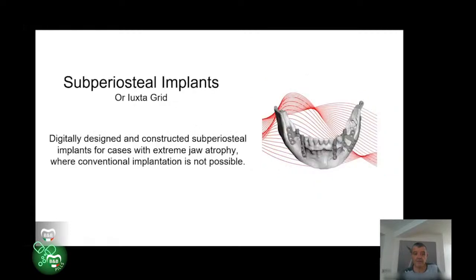And then the final offering that we'd just like to mention at the end are these subperiosteal or juxta-grid implants, which is something I'm quite excited about. I have no experience with them, but I'm hoping to get that experience later in the year with a trip out to Italy, COVID permitting, obviously. They are fully designed and constructed digitally and are an alternative solution to major bone grafting procedures where conventional implantation is impossible.